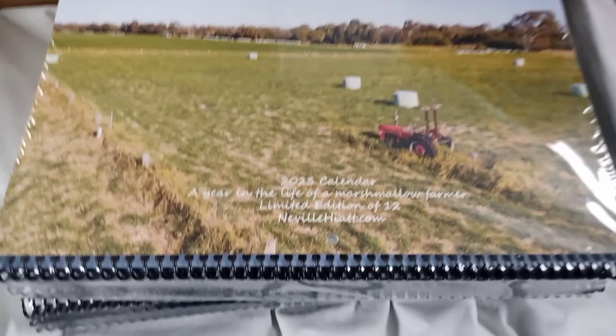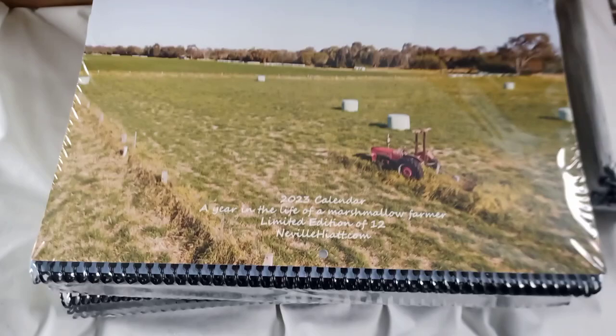A year in the life of a marshmallow farmer. Edition of 12. Look at that. If you've never seen a marshmallow farm before, there you have. And these were all shot in the same road that I've nicknamed Marshmallow Farmer Road in Gippsland, Victoria, Australia.